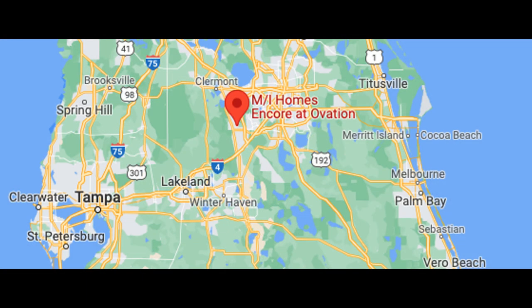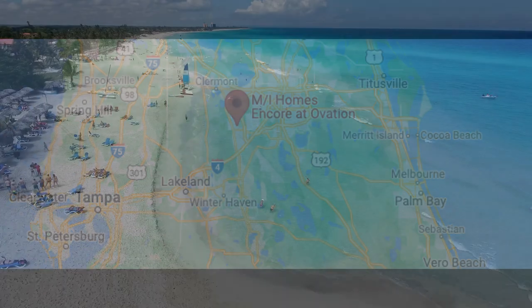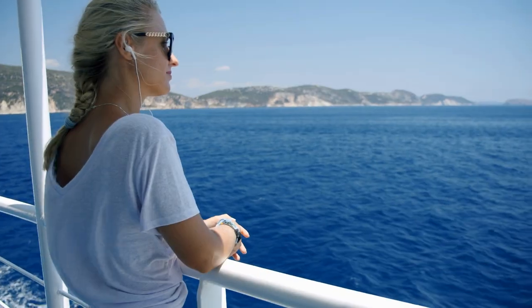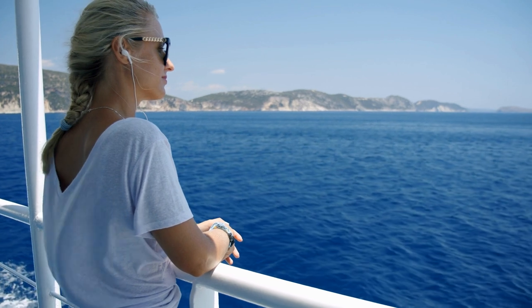There's so much to do when you live in Central Florida. Not only can you take advantage of the local things, but you can always go from coast to coast and have some amazing beaches, as well as jump on a cruise ship when you're ready.